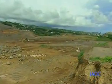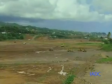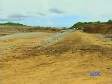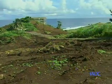Now, one of the reasons why we come out here on the field is that you can see firsthand exactly what is happening with the development of the Argyle International Airport. As we mentioned earlier, there are 3 drainage systems on this site, one in the 1st, 2nd and 3rd kilometers, the 3rd being the Yambu River drainage system.